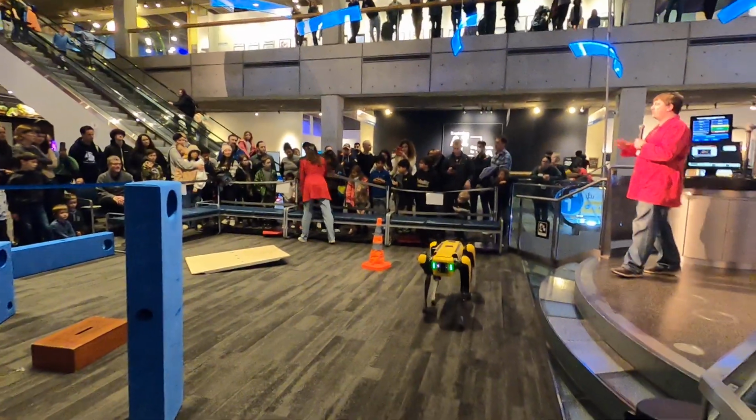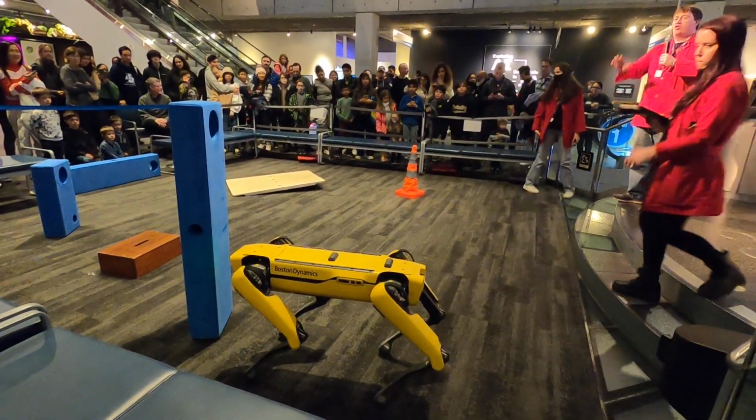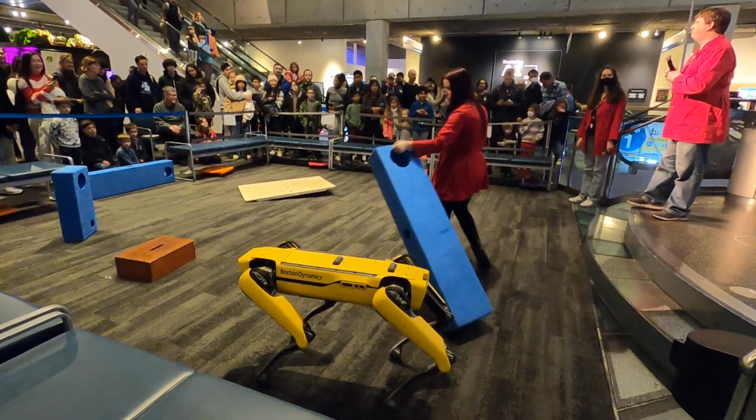We also would like to ask you that, since we have such a big crowd for Spot today, make sure we keep all of arms, legs, and bodies behind those ropes. Spot has a lot of moving parts. We want to make sure we keep that distance and keep everyone separated from the robot.